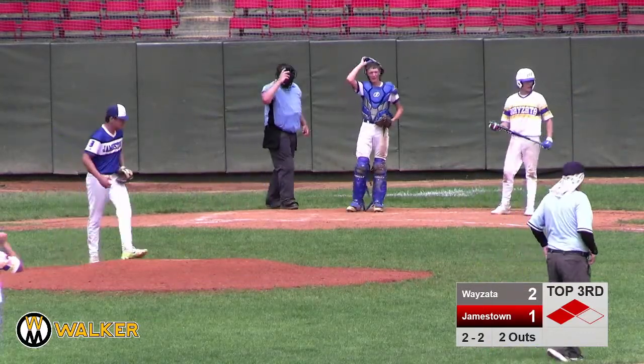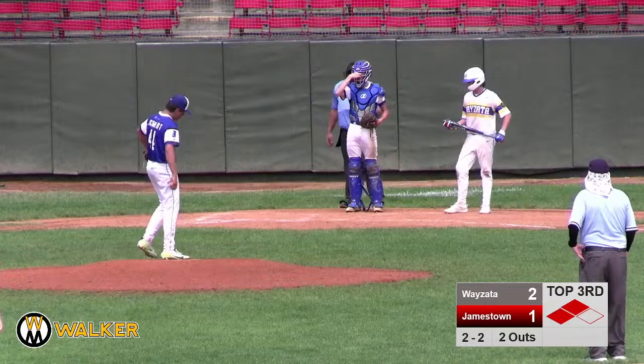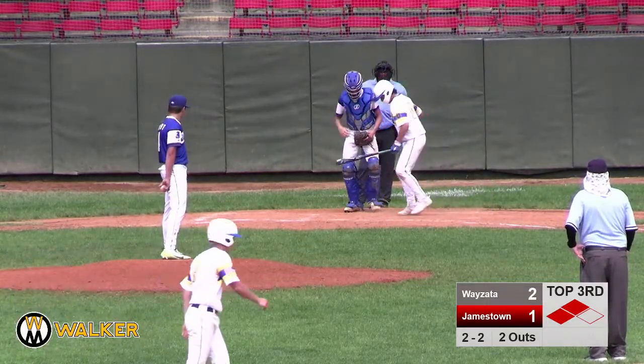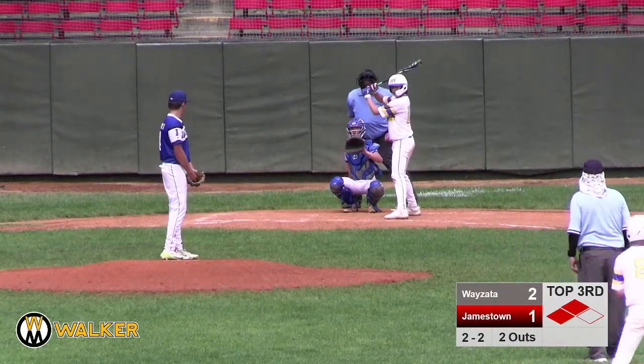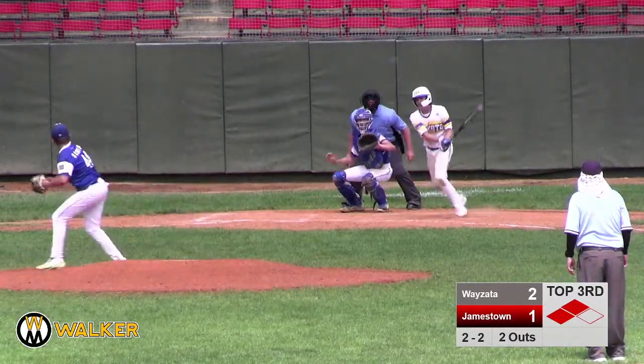Schmidt and Dobson having some conversation between each other there. Wonder if they didn't get crossed up. All twos on the scoreboard here, 2-2-2. Devin, and that's a ground ball up the middle.